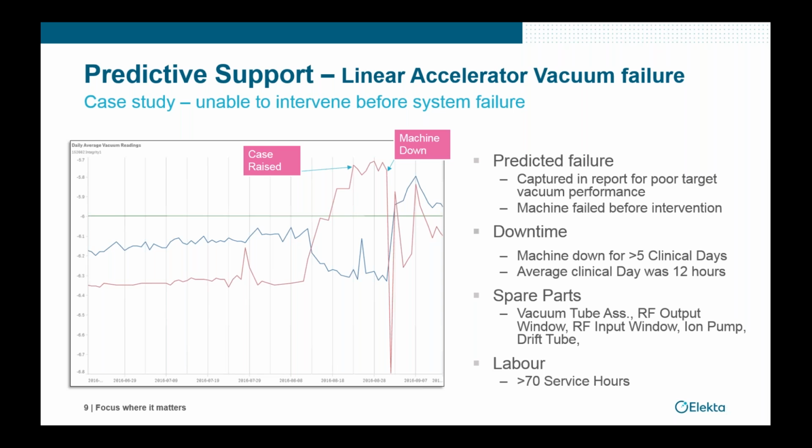But in developing this capability, we had examples where we were able to prevent a failure, and then we had identical issues where, for whatever reason, we did not get to the customer's system in time. This enabled us to do a direct comparison between a repair associated with a predicted failure and one where we did not get there in time and an unscheduled failure occurred.